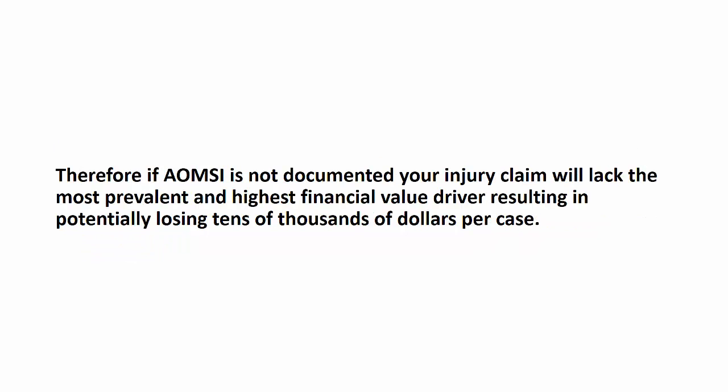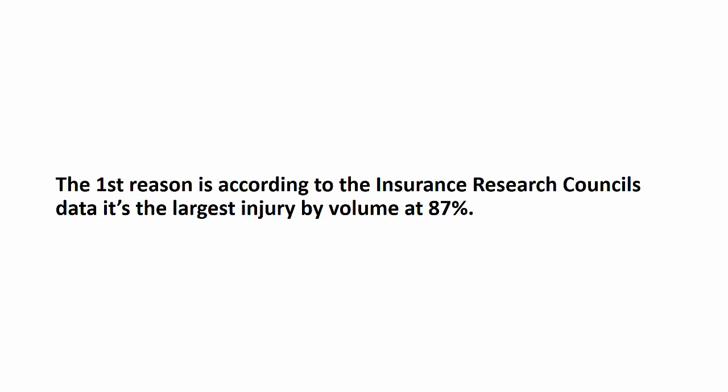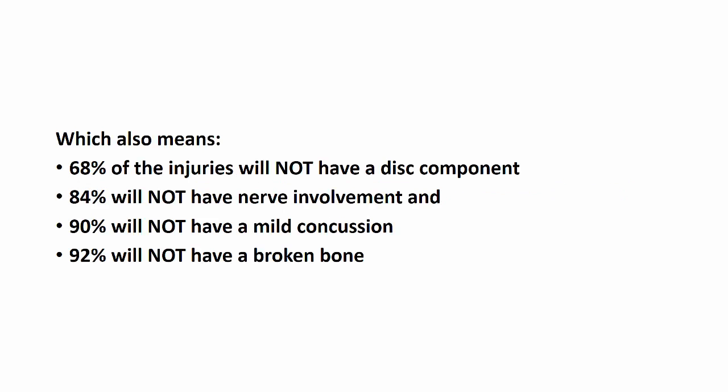Therefore, if AOMSI is not documented, your injury claim will lack the most prevalent and highest financial value driver, resulting in potentially losing tens of thousands of dollars per case. The documentation of AOMSI is important for 3 reasons. The first reason is, according to the Insurance Research Council's data, it's the largest injury by volume at 87%, which also means 68% of the injuries will not have a disc component. 84% of the injuries will not have a nerve component. 90% of the injuries will not have a mild concussion, and 92% will not have a broken bone.